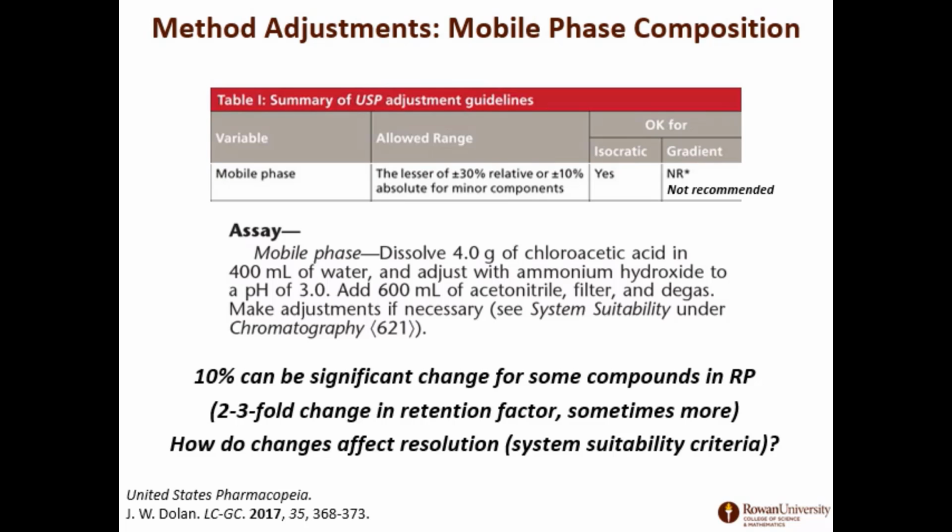In terms of the composition, this is where things can get a little bit trickier, because you are looking at, in terms of the allowable change, 30% relative or 10% absolute. And so it will depend on what the published monograph calls for. And again, a lot of these methods are isocratic today, although there may be some changes in what will be allowable in terms of gradient shifts.